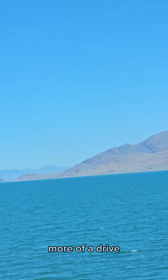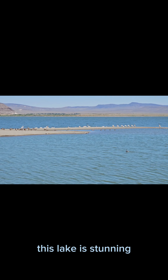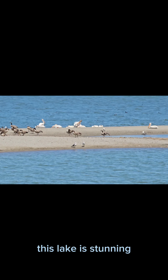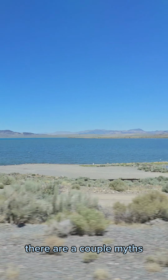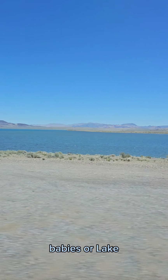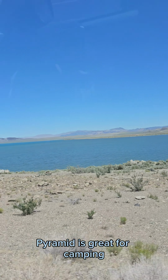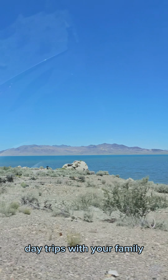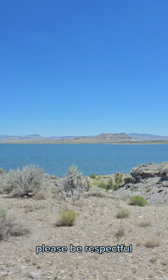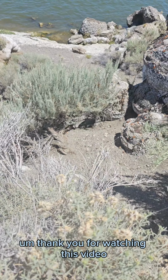With a little more of a drive, we finally made it to Pyramid Lake. This lake is stunning, but very unpopulated. There are a couple myths about water babies, or Lake Pyramid is great for camping or just little day trips with your family. If you are in the area, please be respectful and always clean up after yourselves.